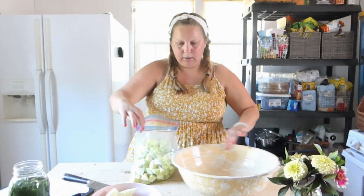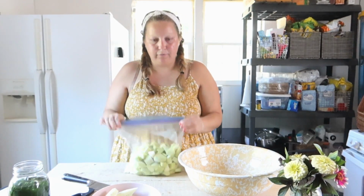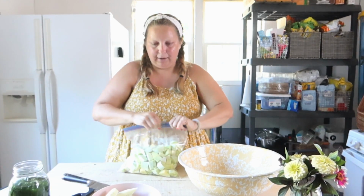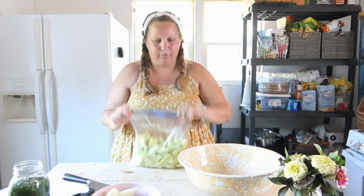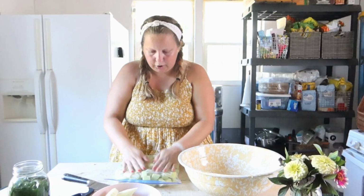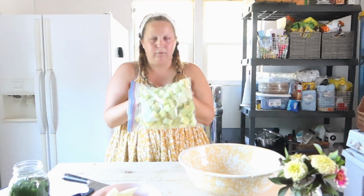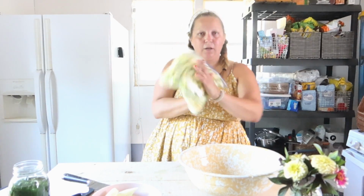All right, so that's how much it filled in the bag. When we have more squash, I will fill this to the top before I start another bag. Although this whole bag would probably be enough for the sauce. But that's all we're doing with that.